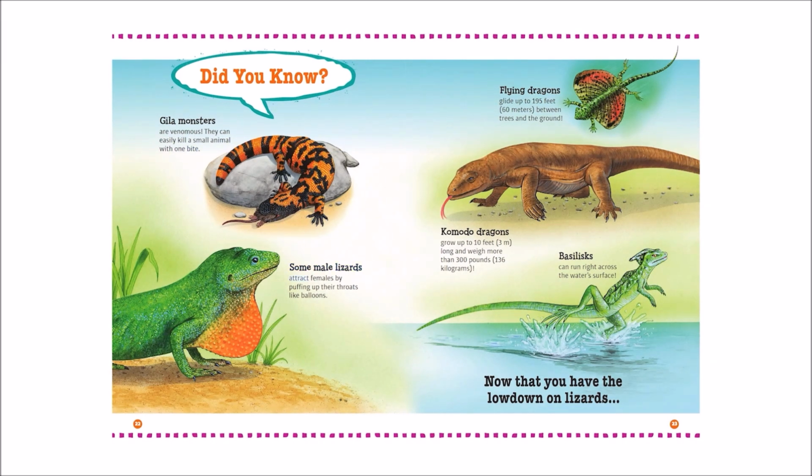Some male lizards attract females by puffing up their throats like balloons. Flying dragons glide up to 195 feet, 60 meters, between trees and the ground. Komodo dragons grow up to 10 feet, 3 meters long, and weigh more than 300 pounds, 136 kilograms. Basilisks can run right across the water's surface.